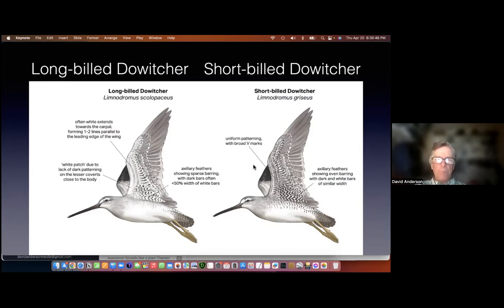For example, don't be too disheartened if you're like, oh man, Dave's showing me all this stuff, I'm never going to be able to do this. On the shorebird survey that I'm participating in, we're not even separating long-billed or short-billed dowitchers. We're just calling them dowitchers because sometimes even people, when they have them in the hand, have a hard time identifying them. So don't worry about them too much.